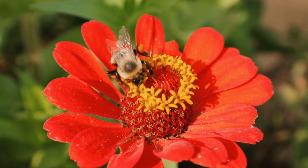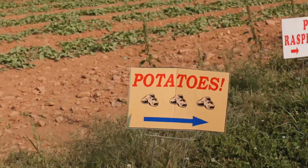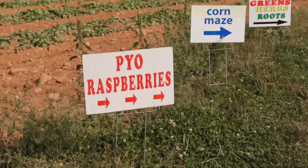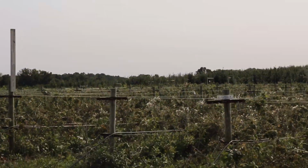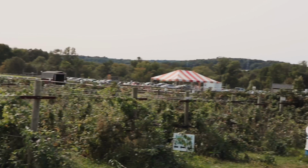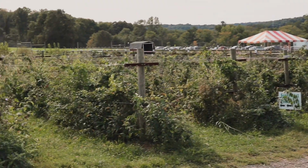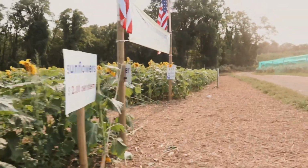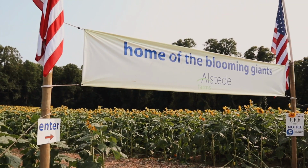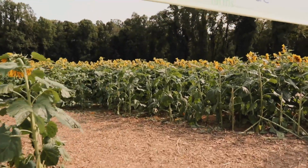So now we're venturing back to where we were before, and we're seeing all these signs. We're like, okay, where are the sunflower signs? Now, if you remember in the beginning, we did see the sunflower arrow that was in the area of apple picking, but we couldn't find it. Well, bingo, you have to just walk all the way down and around the farm. I suggest wearing some comfortable shoes because we were in flip-flops and Birkenstocks. It wasn't a good mesh.